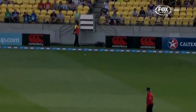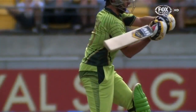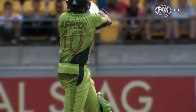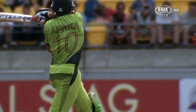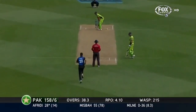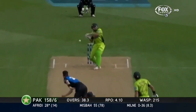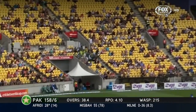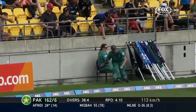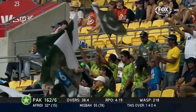So Shahid Afridi changed his tactics, and instead of trying to ramp the ball over slip, he says, I'll play the pull shot. That's hit high. It's gone onto him quickly. In the end, he's actually done quite well, not tip that straight up in the air. Nathan McCullum, the spinner, will have a better chance. That's over the top. And away to the boundary for 4 more. So Shahid Afridi putting on a show here at the moment.